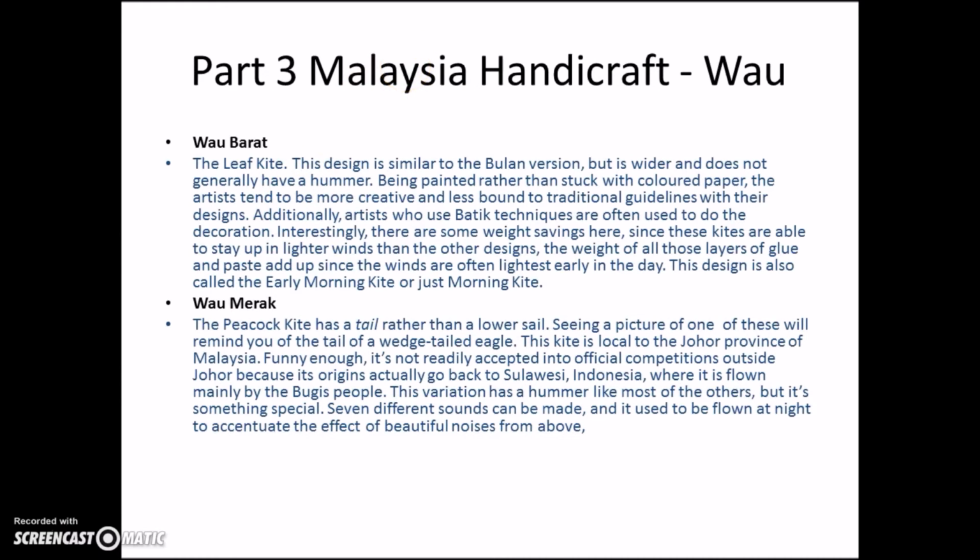Then there's the Wau Barat, the leaf kite. This design is similar to the Wau Bulan version, but it's wider and does not generally have a hummer. Being painted rather than stuck with colored paper, the artists tend to be more creative and less bound to traditional guidelines with their designs. Additionally, artists who use batik techniques are often used to do the decoration. Interestingly, there are some weight savings here. Since these kites are able to stay up in lighter winds than the other designs, the weight of all those layers of glue and paste adds up, since the winds are often lightest early in the day. This design is also called the early morning kite or just morning kite.